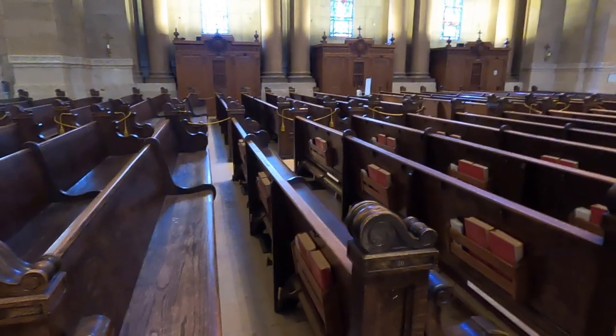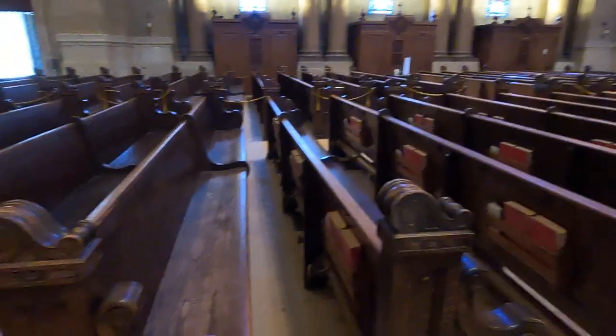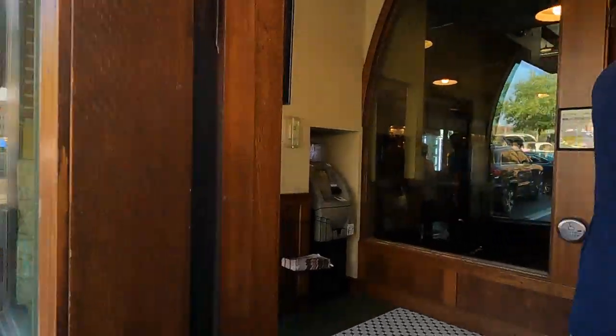With all the money my family has given to the Catholic Church, you would think that they would make these pews more comfortable. Oh. All the food coming out smells good.